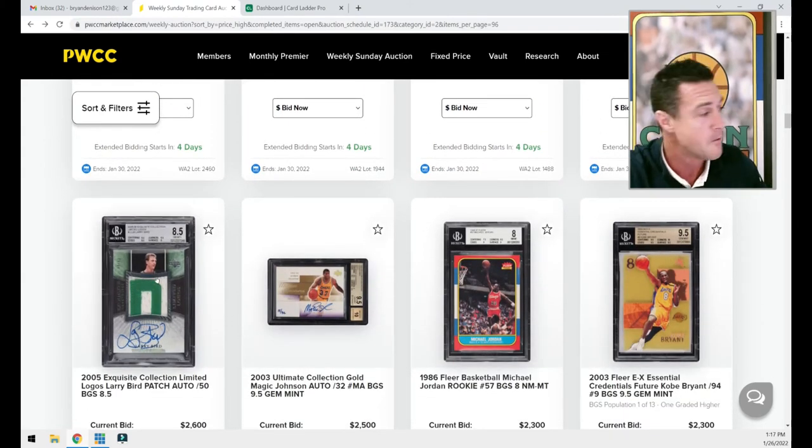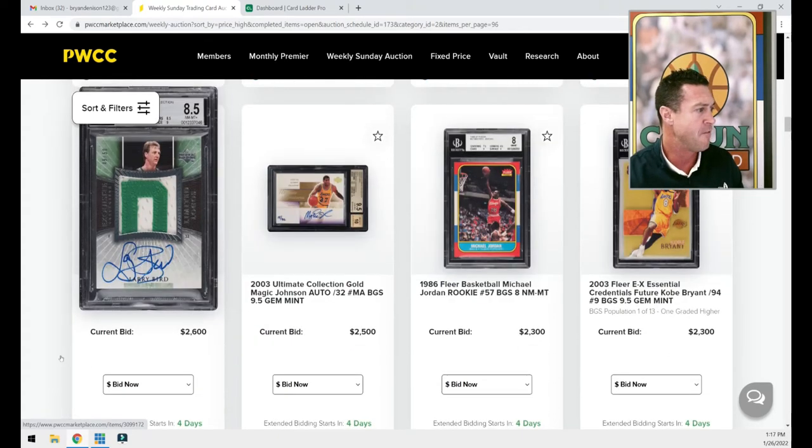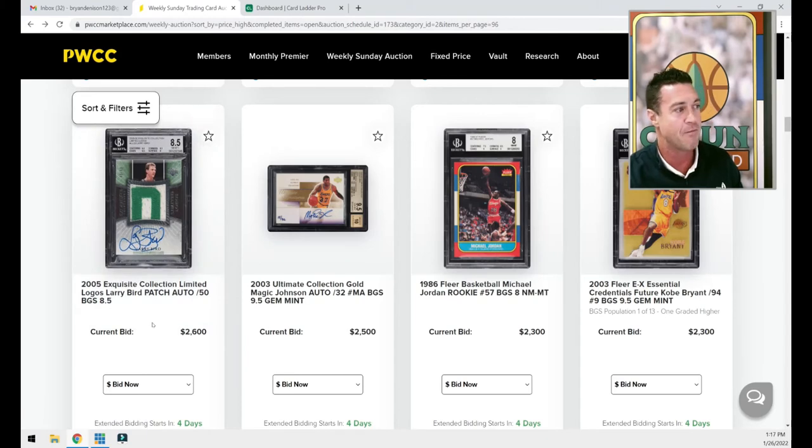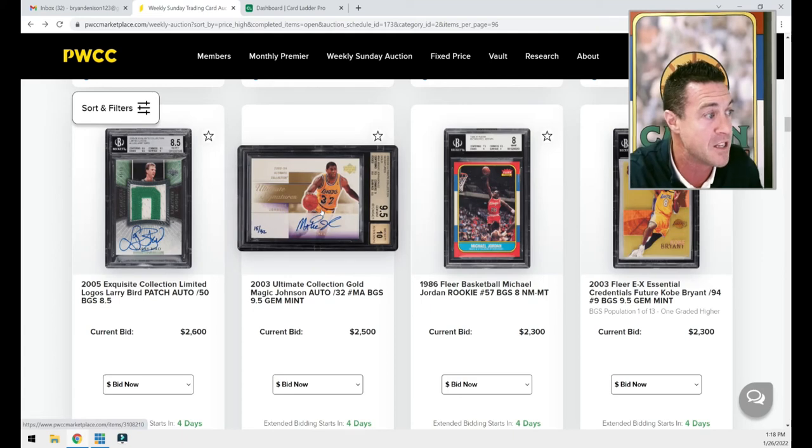I'm totally guessing. Larry Bird, a big Larry Bird just sold. This is from the Exquisite collection. It's not from '03, not from first year Exquisite, but it's from '05. Limited Logos, which is one of the most popular cards in that particular product. The Limited Logos is huge. And this is a Bird. It is numbered to 250, I think, with a big-time badass autograph. BGS 8.5 is par for the course when you're talking about these giant, thick Exquisite cards from 16, 17 years ago. Next card is Magic, back to the Ultimate Collection, right?